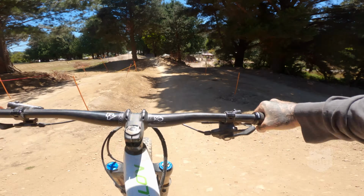And we are back at the Maydena base. Wow, 4 days in Maydena, and I still had a lot more to explore in this massive mountain bike park. Let me know what your favourite Maydena trails are in the comments.